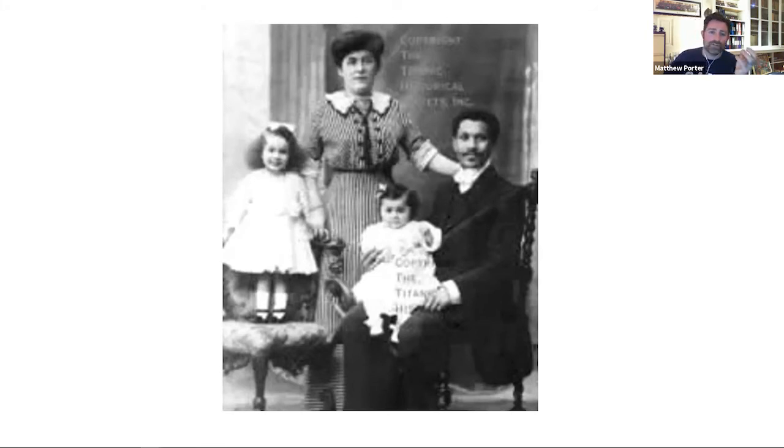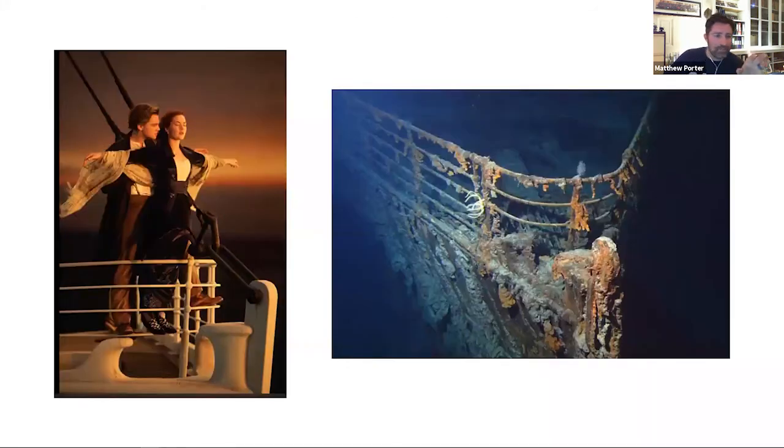But the movie, of course, had some really seminal moments. And I've just picked that one with Jack and Rose on the left. And I really like that because the picture on the right is also really emotive, because there's the film set and the story, and there's it in real time on the bottom of the ocean. I can sort of picture them on top of it.